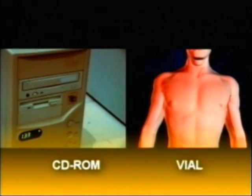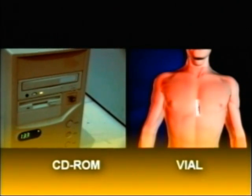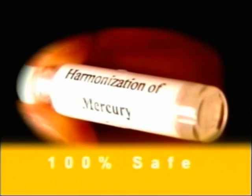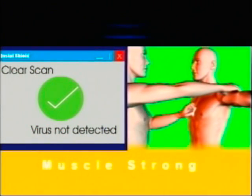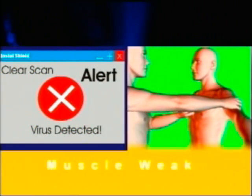We can also use the vials like a CD to check to see if your body is affected by any substances. This will be put on your solar plexus. If you're not allergic or have that specific problem, then your muscle will test strong. If you do have that allergy, then your muscle will test weak.